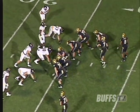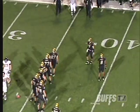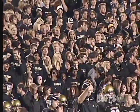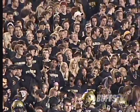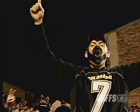First down and 10 for the Buffs now from the Mountaineers 34-yard line. Hawkins this time resetting the formation. The play clock was bearing down, and so a timeout called by Colorado with 9:36 to play in the first half. 14-7, the Buffaloes leading West Virginia, looking at a first down and 10 from the Mountaineers 34-yard line. As they take the timeout, congregate around head coach Dan Hawkins on the far sidelines.